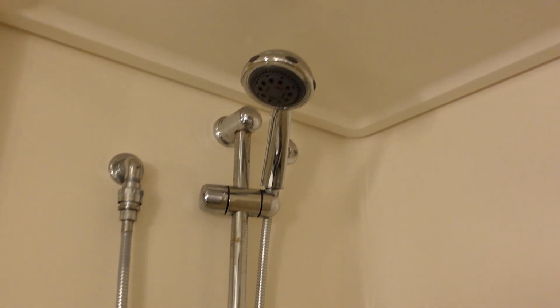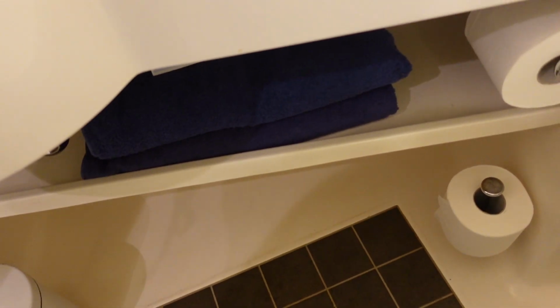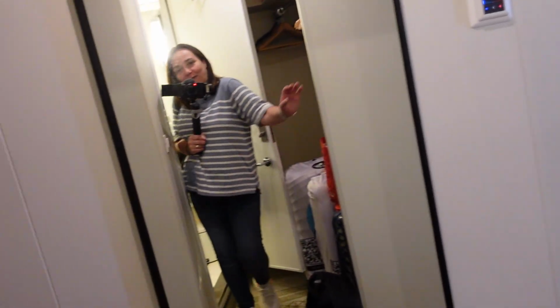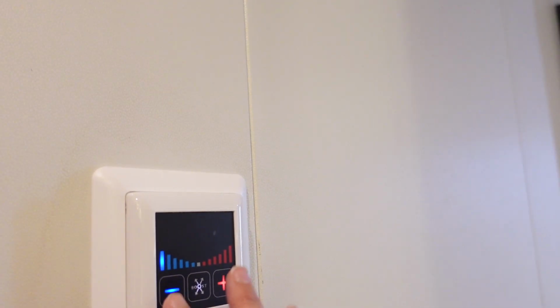That's the shower, obviously. You've got some storage shelves in here as well, and some storage shelves there. Also some storage under there, and our pool towels are kept under there as well. So there you go, and some hangers on there. Back to the full size mirror. These are the heating and air conditioning controls there.